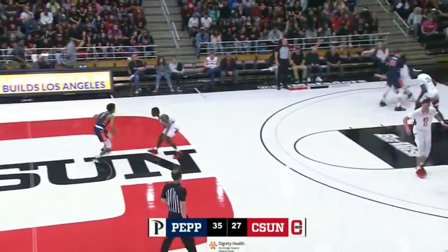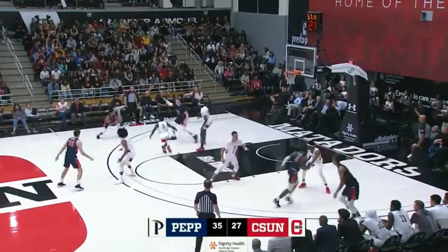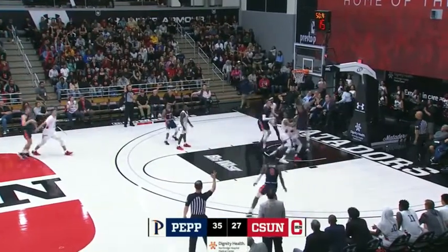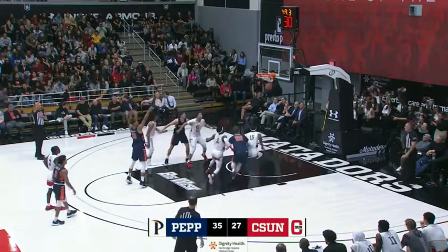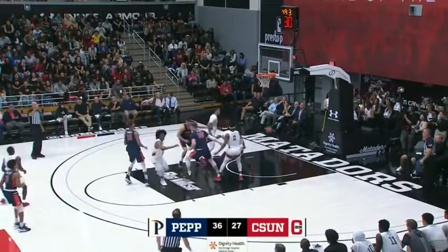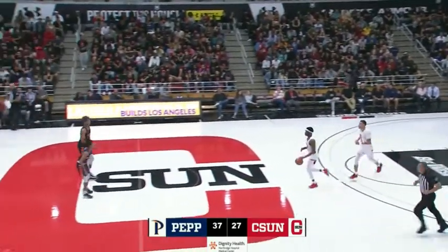Polk, Altman, Kessler Edwards out there with Chavez and Stormo for Pepperdine. Left wing Polk, the kid from Long Beach, dribbles down into the corner, resets with Chavez. He'll launch three. Caresses the iron. Edwards' first free throw is good. He'll get a bonus. Kessler Edwards' last 3 rebounds. Made them both. 37-27, lead back to 10 for Pepperdine.